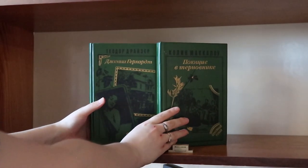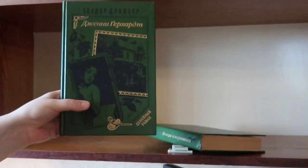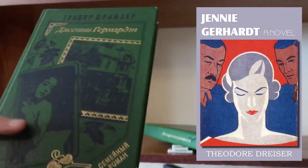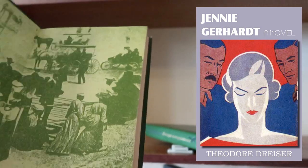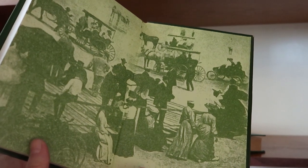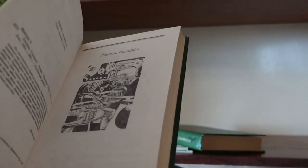One more. George Sand, Countess of Rudolstadt. And the last two books on the shelf are these two, and they are from the same series and they're beautiful. First of all, Jennie Gerhardt by Theodore Dreiser. Oh, the series, Family Novels. Beautiful end pages. And on the other side also beautiful end pages. No illustrations, unfortunately. But actually, oh no, there is a little bit. Short stories. Jennie Gerhardt. Unfortunately, no portrait of the author.